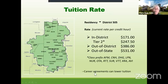Basically, you go to your local community college and say, hey, I've been accepted to Parkland in this program. You guys don't have it. Will you allow me to get the in-district rate at the school? So just want to make you aware of doing that step. That's an important part of what we do.